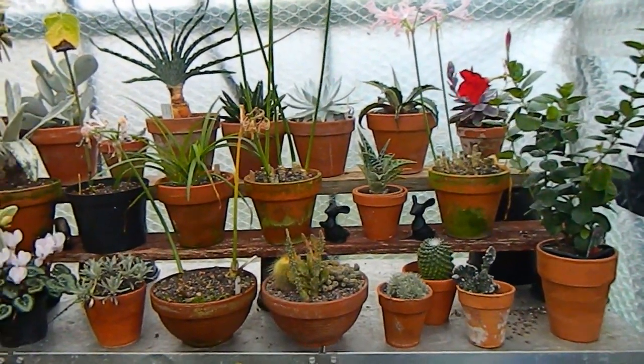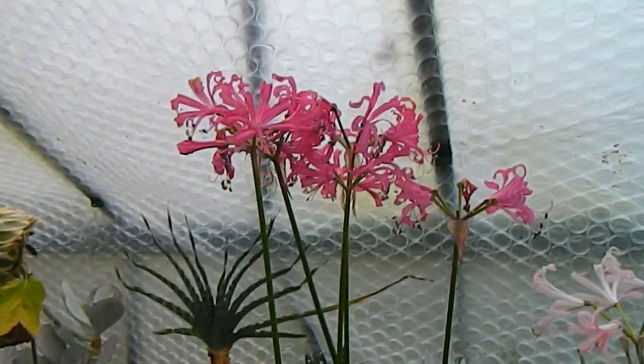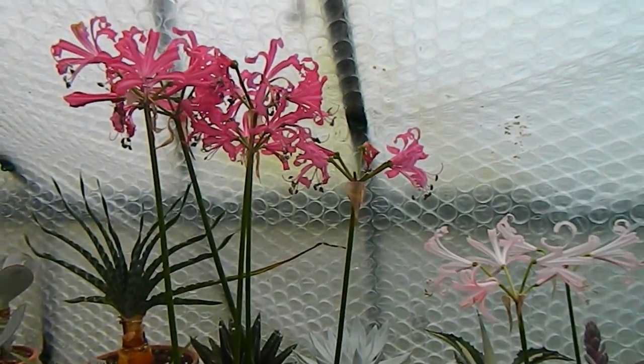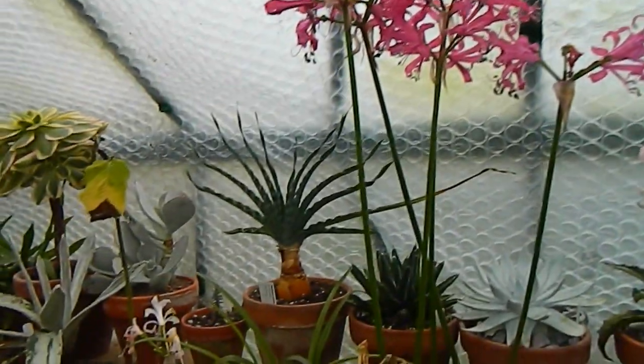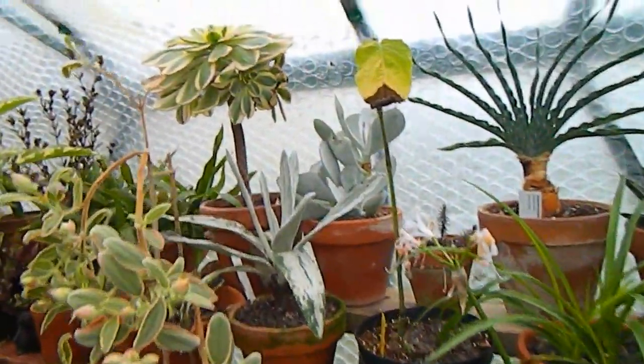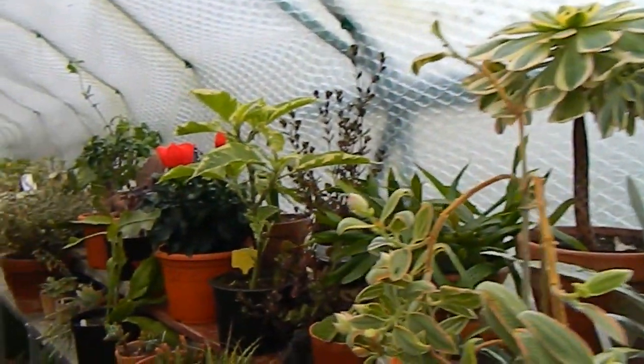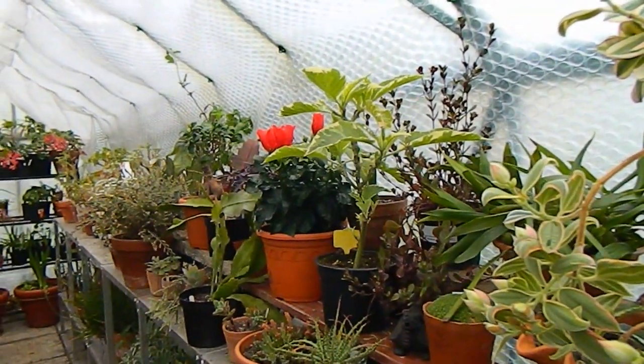Some things are still looking good. The Nerines are coming to the end of their flowering season, and they've been really super. And the things that continue to look good, like the Aeonium and the bouffane, well, they continue to look good, don't they? Hibiscus is unseasonably coming into flower now.